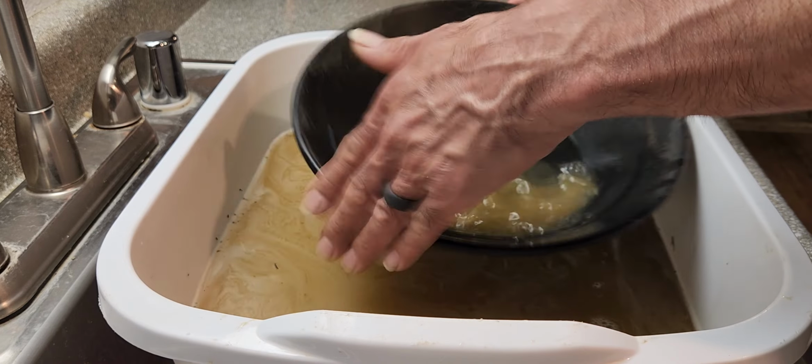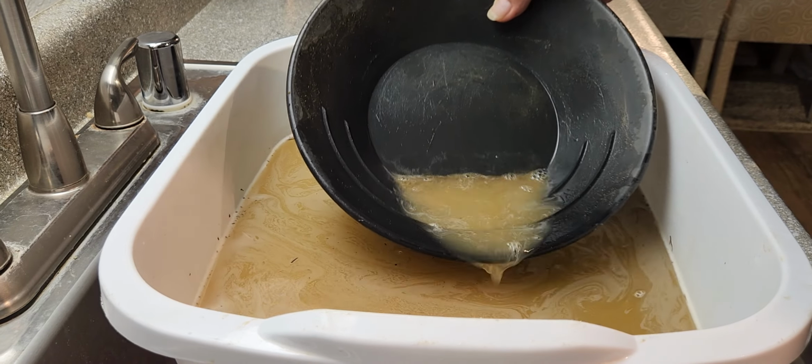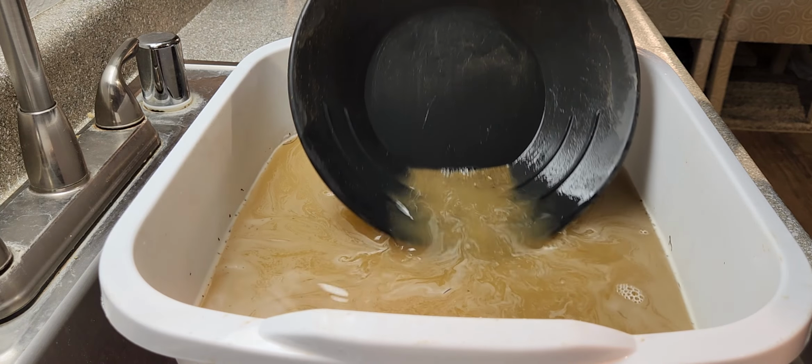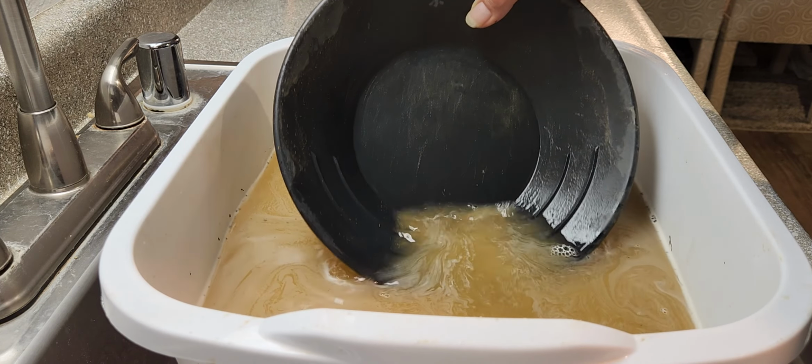Give it a tap, tap, tap, tap it down. Get that gold to settle down in that crease. Let's keep working it. And just repeat.